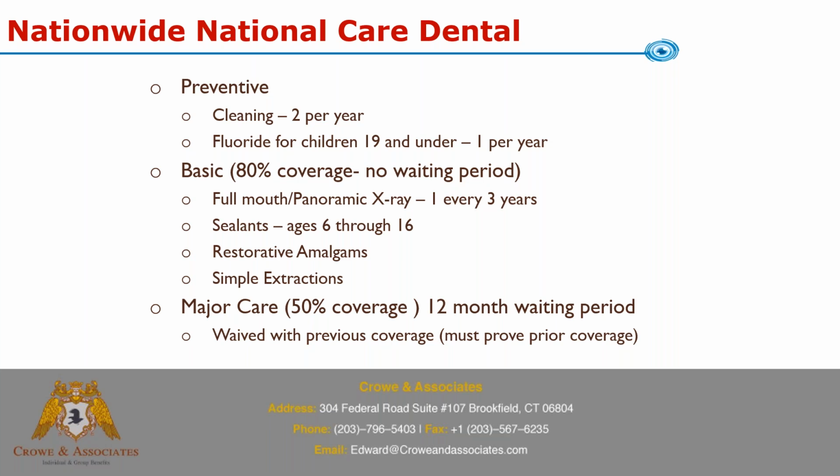Major care, which is 50% coverage, does have a 12-month waiting period, and again, that's pretty standard with every dental plan you'll see. What is a bit unique is they will waive that waiting period if people have previous coverage. Just to give you a little detail, the previous coverage has to be a full dental plan. It can't be a discount plan. It can't be a DHMO. It's got to be a full dental plan, POS or PPO dental. If they have that coverage for 12 consecutive months prior to taking this plan, they will waive that 12-month waiting period.